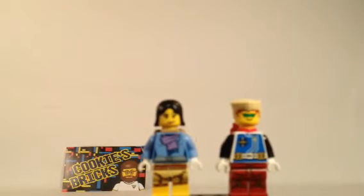Let's see. That looks good. Now you can see both of these figures. And if you guys have been following me for a while, you would know that when I make a minifigure at these kinds of events, or even at the Lego store, I don't make them permanently. I only have these so that you can see the unique parts to them, but I will mix in the parts with the rest of my collection.